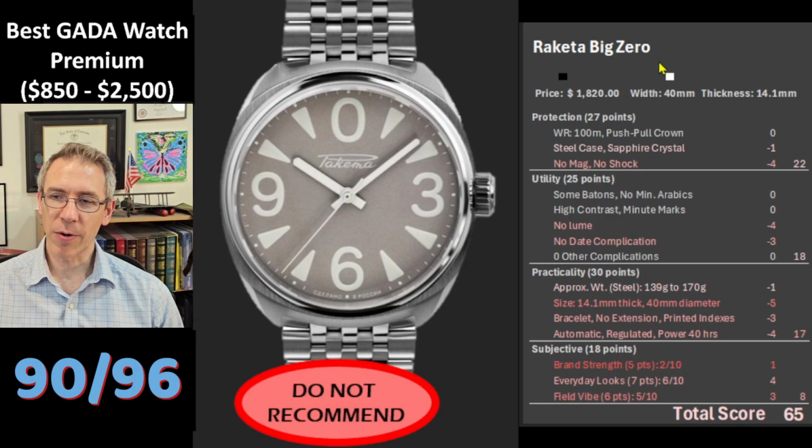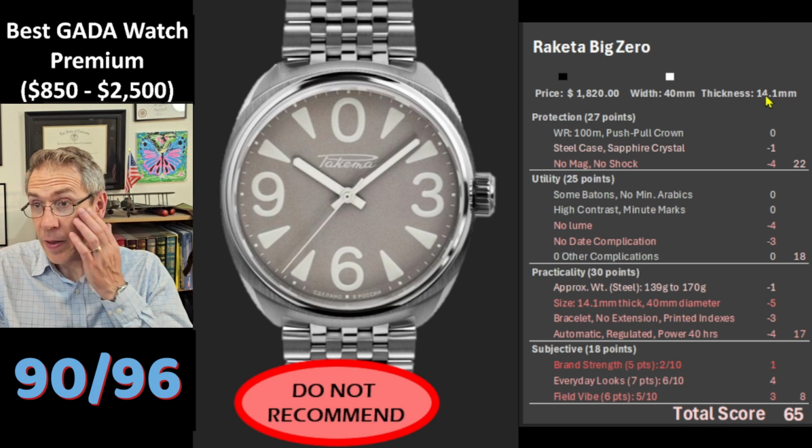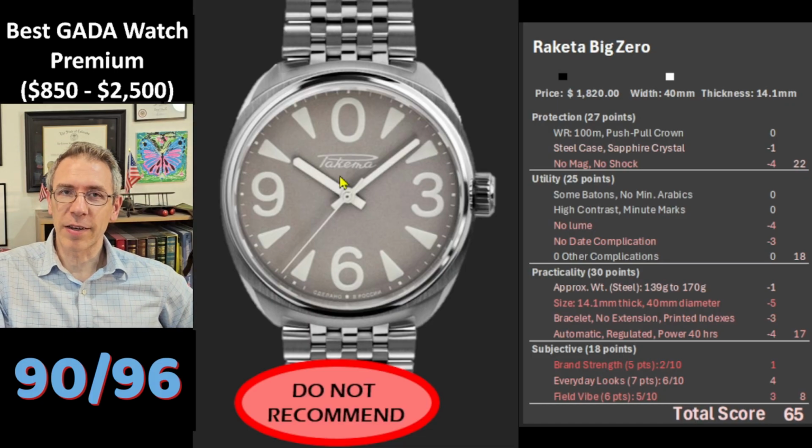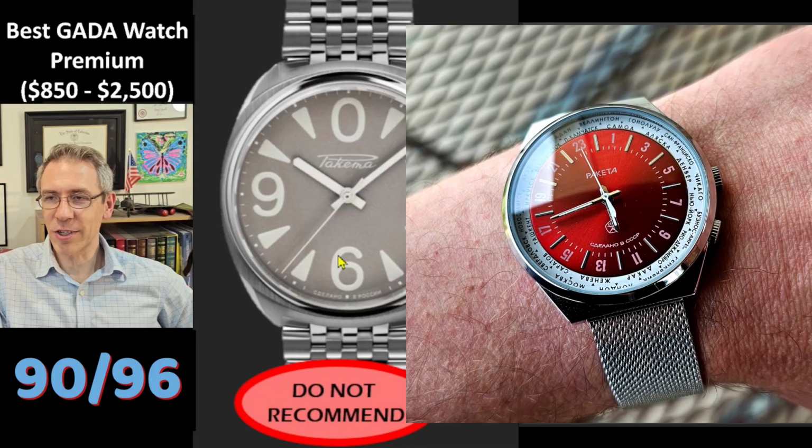Raqueta Big Zero. $1,820, 40 millimeters, 14.1. Yeah, so it's thick. They make their own movements, Raqueta does. I actually own a Raqueta watch. It's a Franken watch I got on eBay.